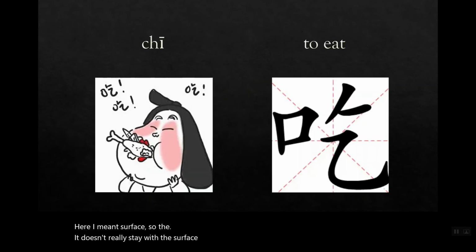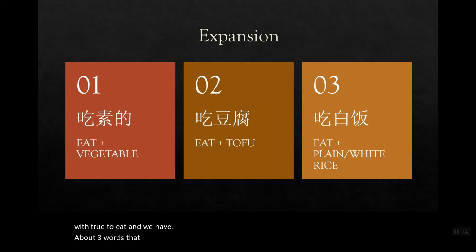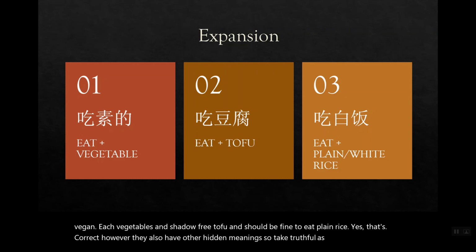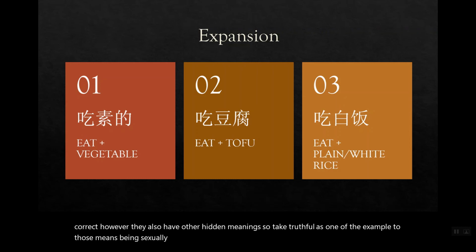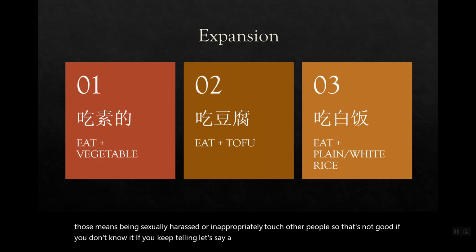Again, taking the example from one of my videos with 吃, to eat, in this video I talk about 3 words that contain hidden cultural traps. For example, 吃素的, 吃豆腐, 吃白饭. Of course they mean being vegan, eating tofu, and eating plain rice. Yes, that's correct. However, they also have other hidden meanings. Take 吃豆腐 as one example. 吃豆腐 means being sexually harassed or inappropriately touching other people. So that's not good if you don't know it, and if you keep telling, let's say, a girl that you like eating tofu, that can be very inappropriate, right? So this is important to know, and we have a lot of that kind of example in the Chinese language.